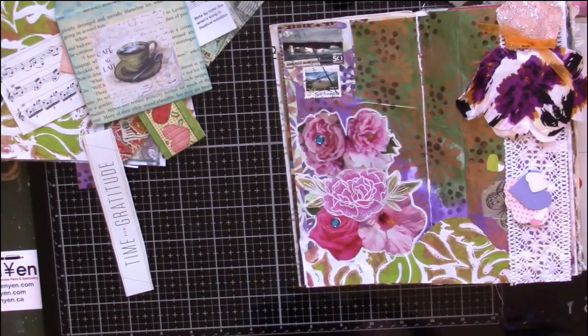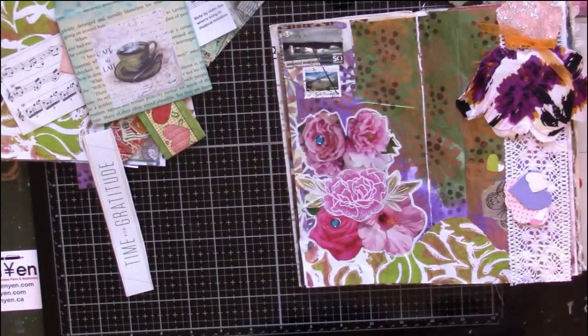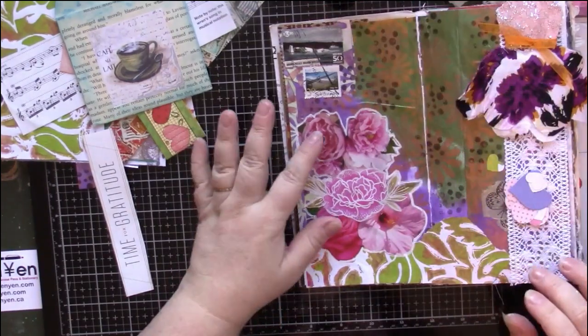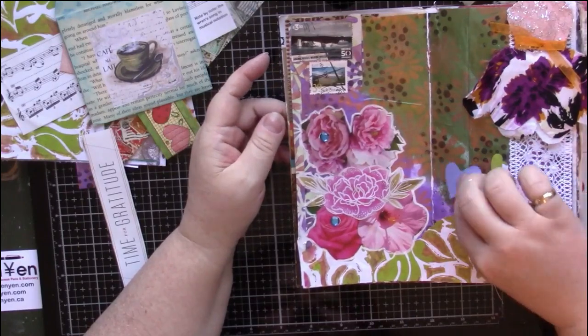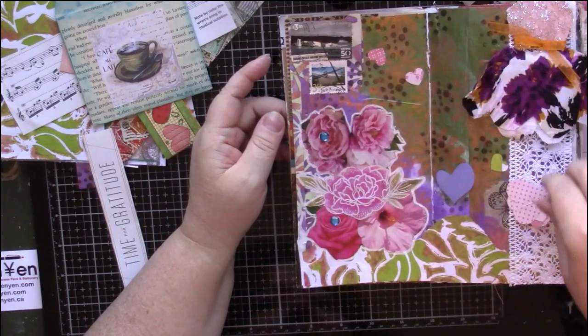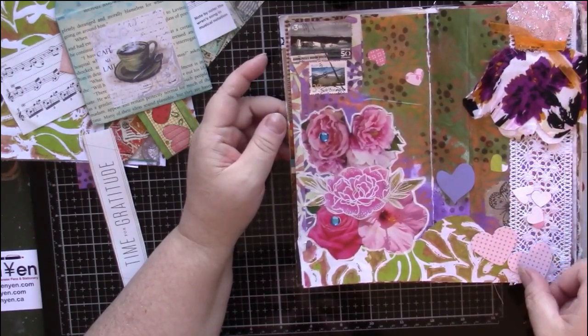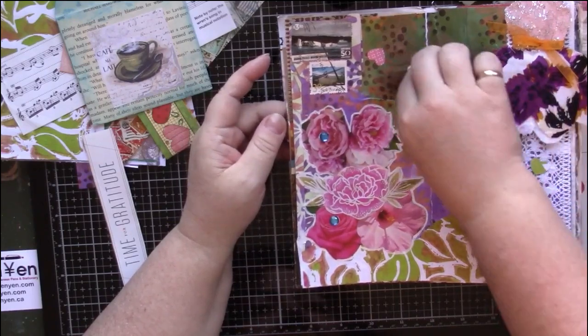But this is one of the challenges and part of the fun of working with some random goodies, because you have to work with what you got. Okay, so I think we will just put these all over the page. All right, let's get the big ones first. Place those strategically, then it won't matter where the rest go.